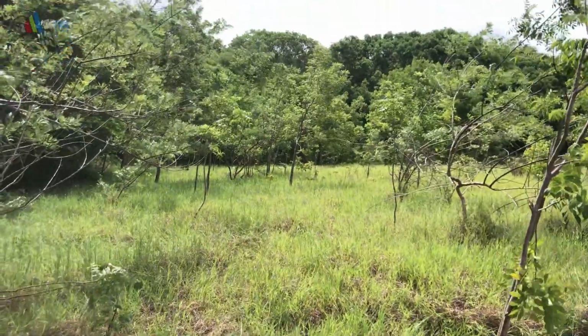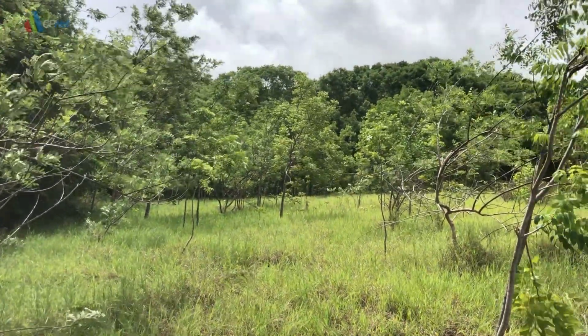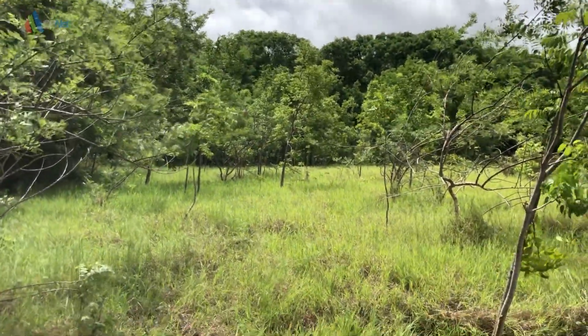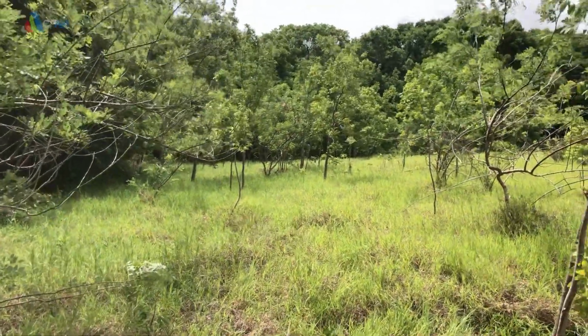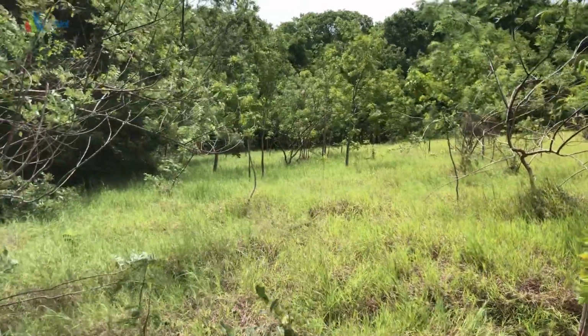So we're just clearing a path there for Ryan, the surveyor, when he comes. He's on his way now. When he comes, he will have open area to work with.